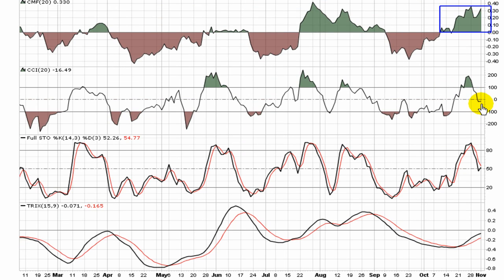CCI is right around zero. That just tells me that the price is at its 20-day mean, essentially. Buy and sell points come from the break of 100. So technically speaking, the stock would have been a sell when the CCI broke back down through 100 about a week or so ago. But holding right there in the center is just a pretty neutral reading. And I'd look for this rotation to continue. And of course, you want to see that break back above zero.